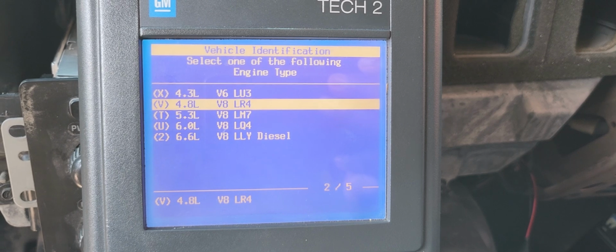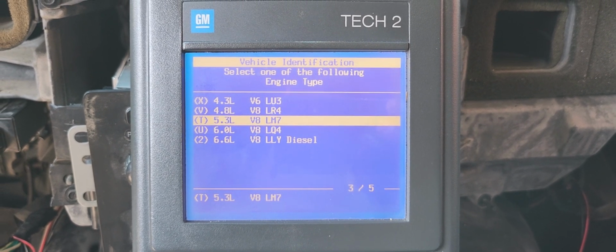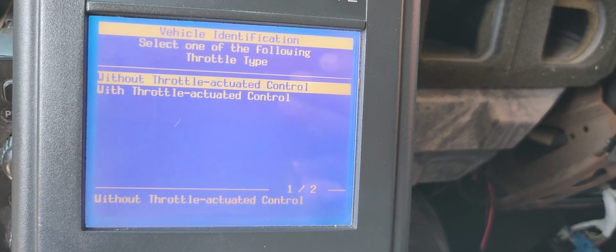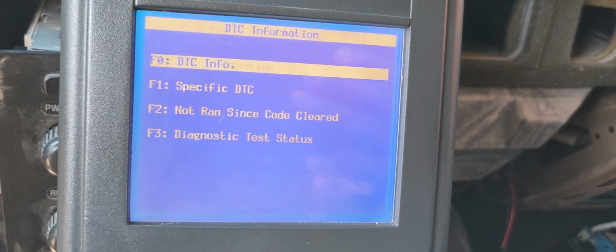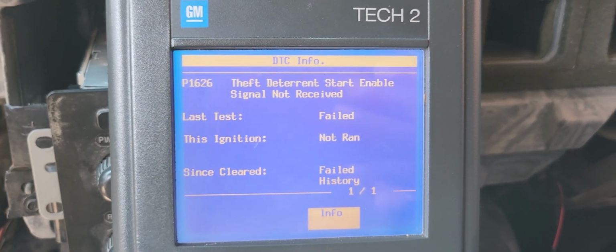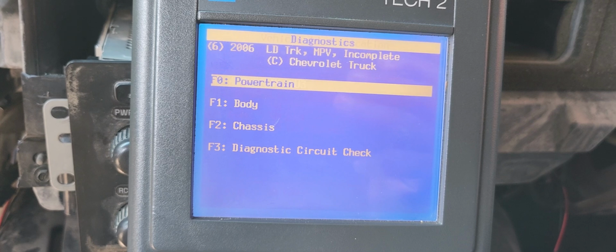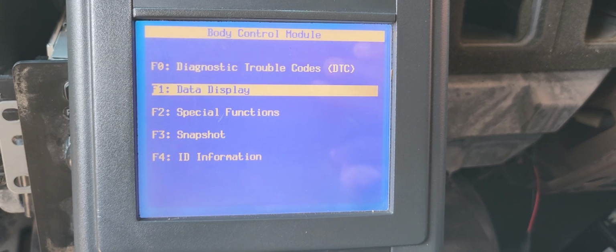I want to see what I have here. 1, 2, 3, 4, 5, 8. V. With throttle actuator control. Diagnose. Theft deterrent star enabled, not received. Okay. Go back. Body control. Data.